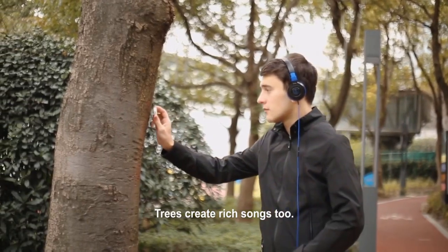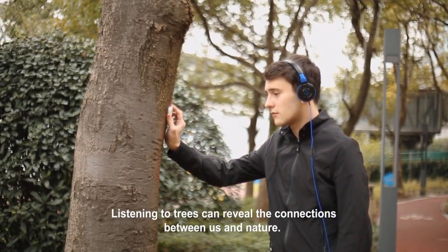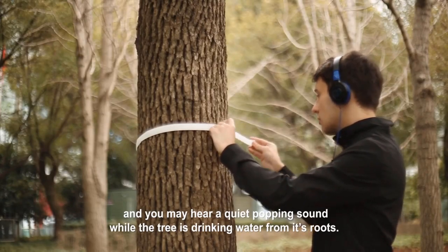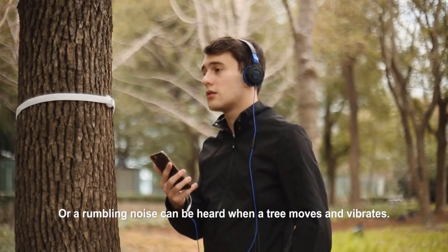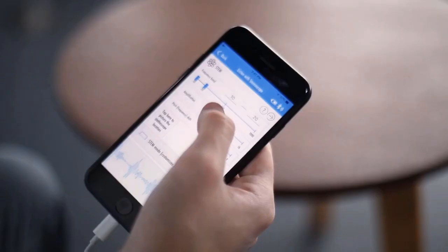Trees create rich songs too. Listening to trees can reveal the connections between us and nature. Place a stethoscope on a tree trunk, and you may hear a quiet popping sound while the tree is drinking water from its roots. Or a rumbling noise can be heard when a tree moves and vibrates.